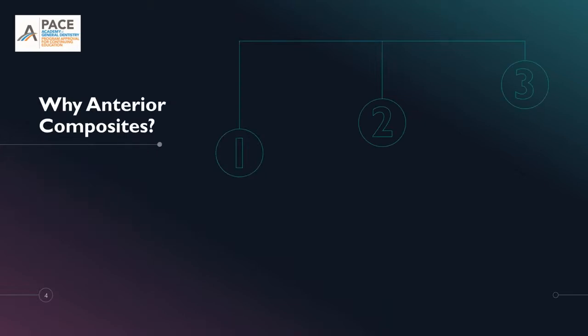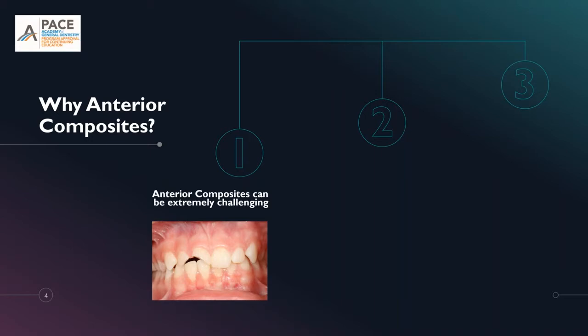Why anterior composites? Today we're going to focus on anterior composites, and there's really 3 main reasons why I wanted to put together this presentation for you guys. One is just the huge challenge of doing these fillings. We have challenges anytime we do fillings anywhere, keeping a marginal seal and just making sure our restoration is sound.